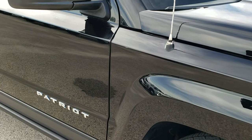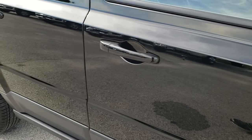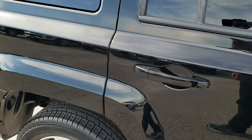As you go down this side of the Jeep, you can see just how clean the body is, how reflective and mirror-like that paint is.